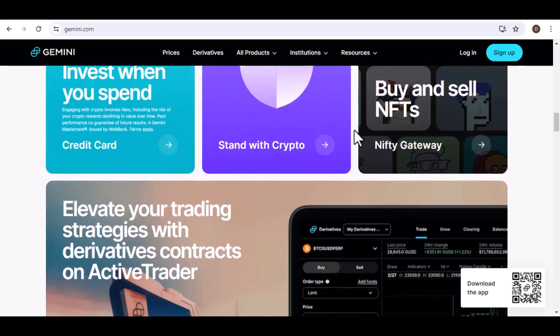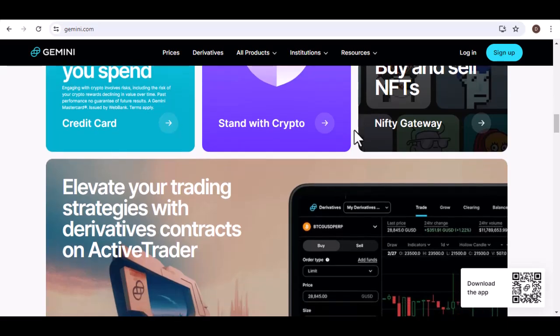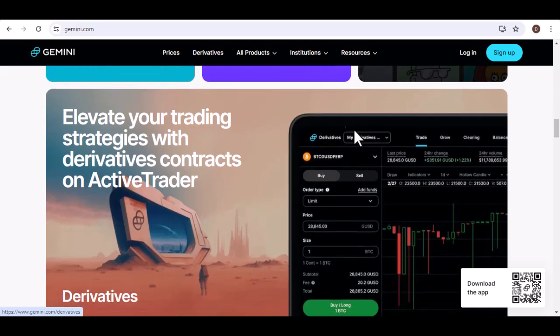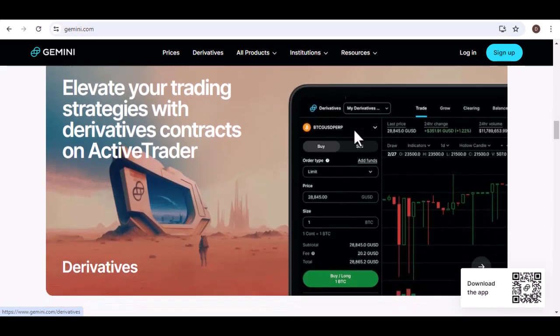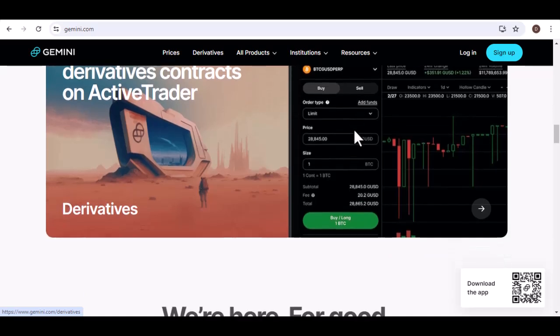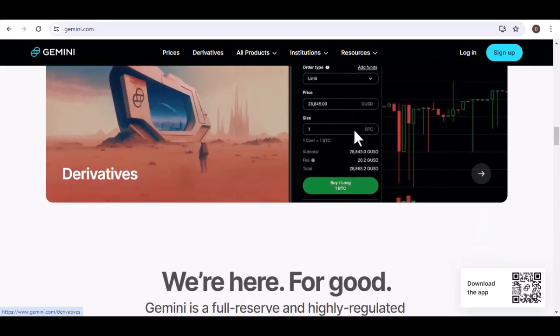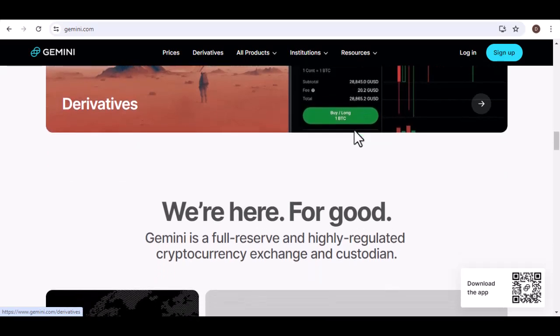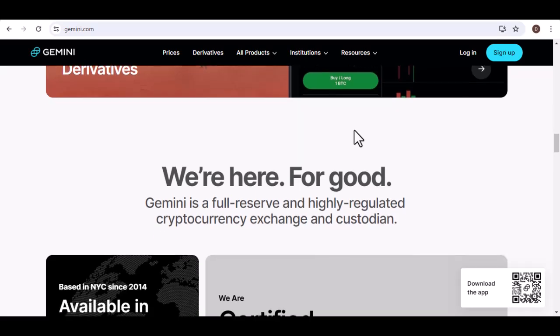Transfer your Bitcoin to a wallet. If you plan to hold onto your Bitcoin or use it for direct crypto purchases, you'll need to transfer it to your secure wallet. This process involves copying a unique address from your wallet and pasting it into the withdrawal section on Gemini. Be super careful here. A typo or sending your Bitcoin to the wrong address could result in a permanent loss.